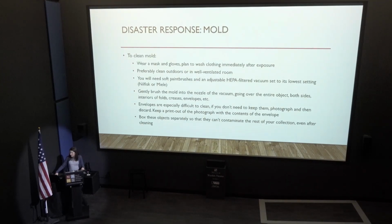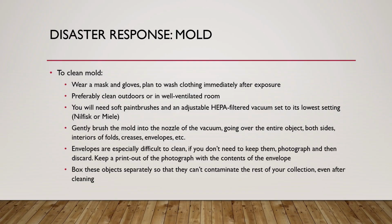So to clean mold, you can do this yourself if you have the right equipment. And again, when you're storing it after it's been moldy and then cleaned, do keep it separate from other things that were not contaminated. So you want to wear a mask and gloves and plan to wash your clothing immediately after exposure, preferably cleaning outdoors or in a well-ventilated room. If you're cleaning outdoors, obviously do it on a very dry day without a lot of wind. You'll need soft paint brushes and an adjustable HEPA-filtered vacuum set to its lowest setting. Nilfisk or Miele are usually the two vacuums that have that option.